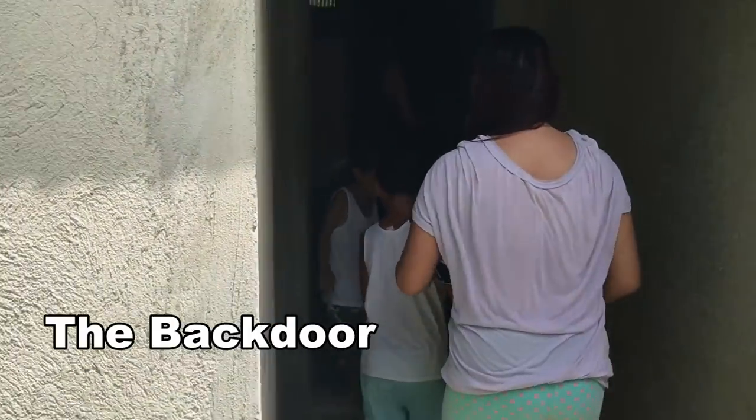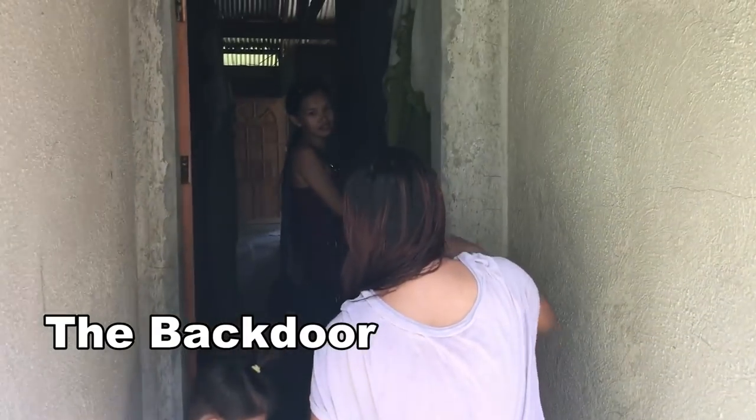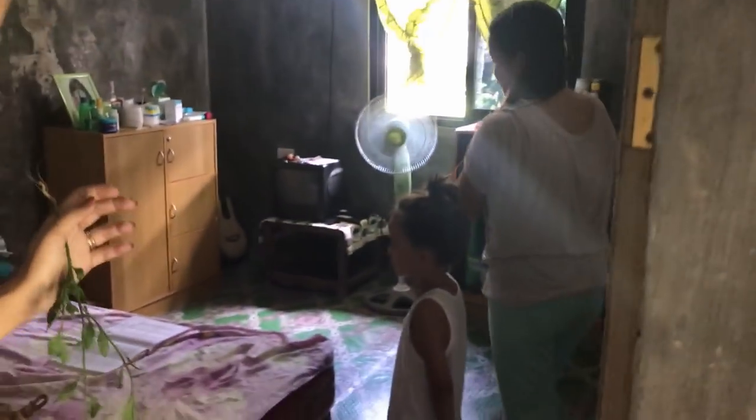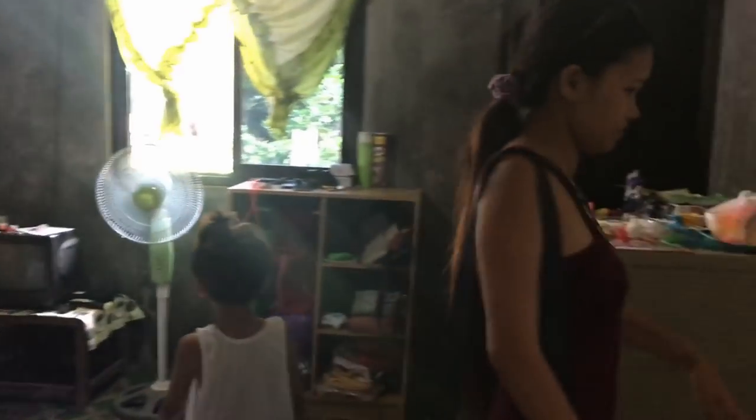Okay, we're going for a tour. I'm just the cameraman, okay? So there's the main room, the master bedroom, with restroom.